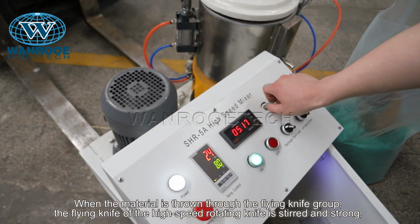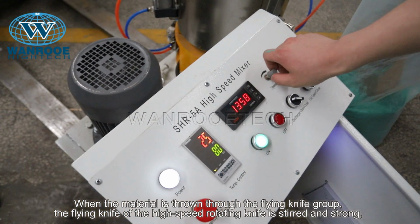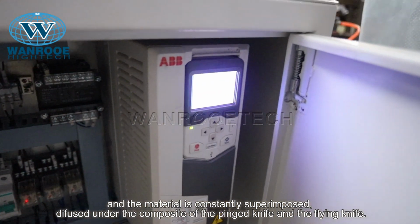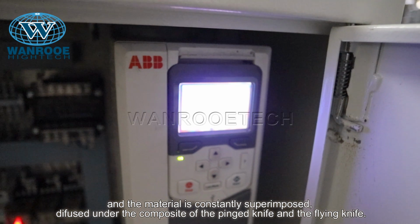When the material is thrown through the flying knife grip, the flying knife of the high-speed rotating knife stirs it strongly, and the material is constantly superimposed and diffused under the composite action of the pin knife and the flying knife.